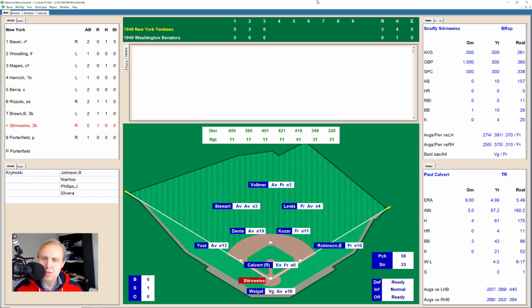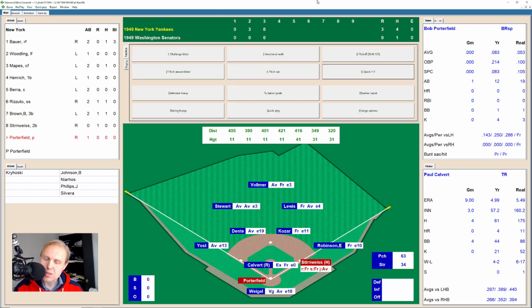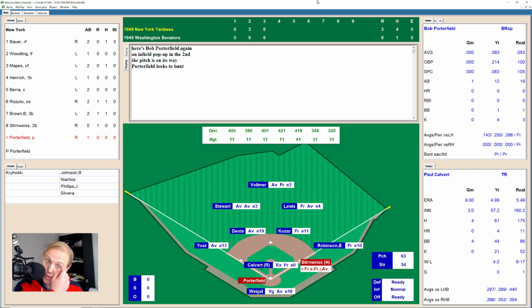Here is Sternweis, who takes a strike, 0-1, and there's the strike at the knees, 0-2. That's just low, 1-2 the count on Sternweis. It's low again, it's 2-2, and that's outside, full count on Snuffy. And that's low again, 11 times Snuffy Sternweis has walked so far, and that'll bring up Bob Porterfield.